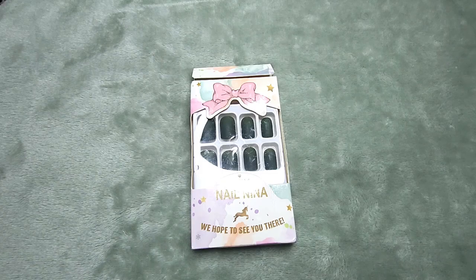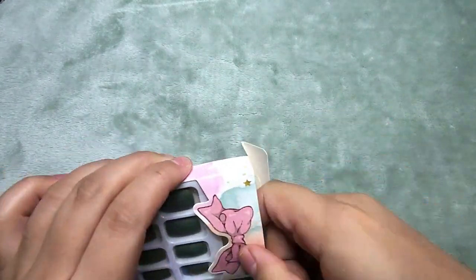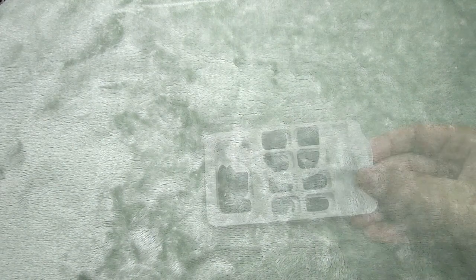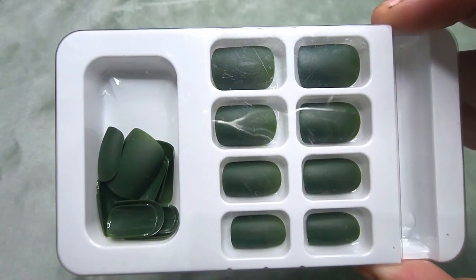Next one are these press-on nails. If you want to look cute when you're not taking the plunge to the pool or the sea yet, this is your girl. If you haven't noticed, green is my favorite color, so yes, this is in green again.